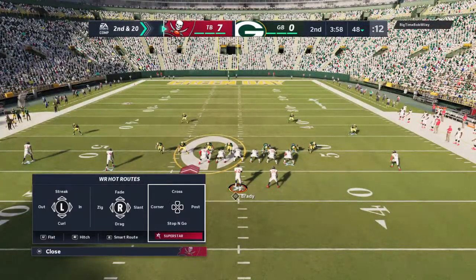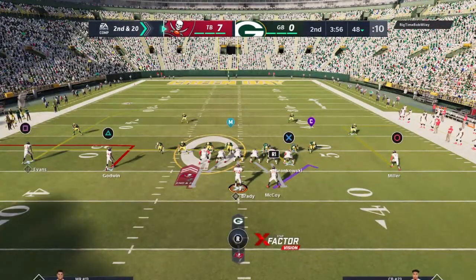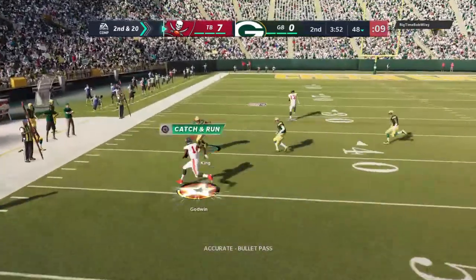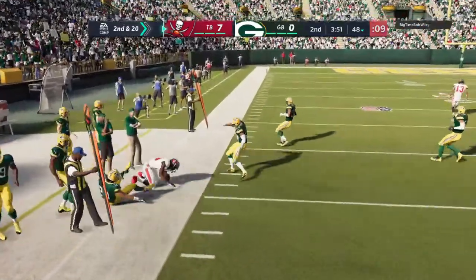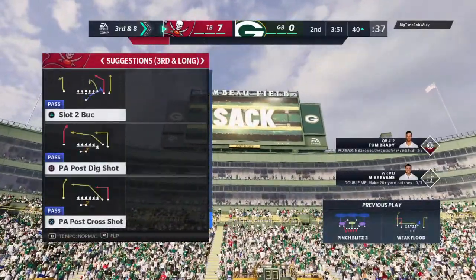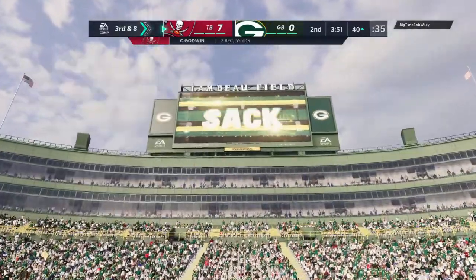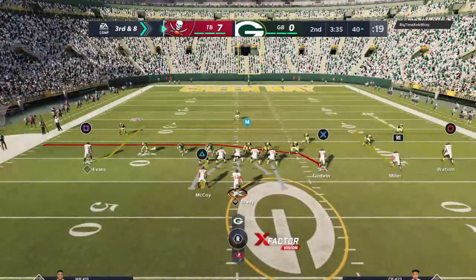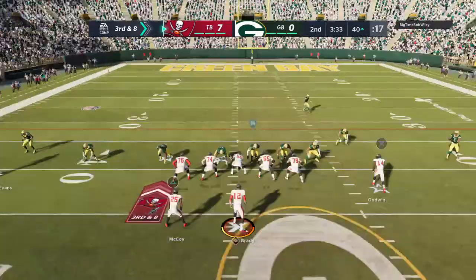He's coming. He's got long bandit. Working from the gun, it's Brady. Looking for Godwin, and he's got him, complete. And he's able to get this to the 40-yard line before he's out of bounds. It's a pickup of 12, and that'll set up a third down. If they want a first, they need to get the football to the 32 here on third down.